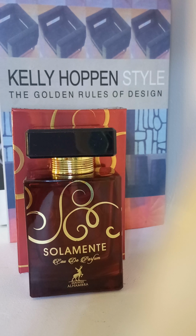Let me know if you have Solamente. Am I pronouncing it correctly? It's from Maison Alhambra. It's supposed to be duping one of the Dolce & Gabbana, either the One or the Only One. Let me know what you think if you have this.